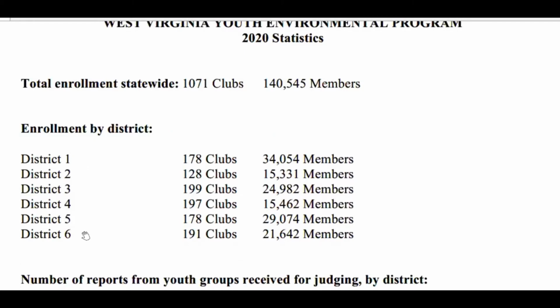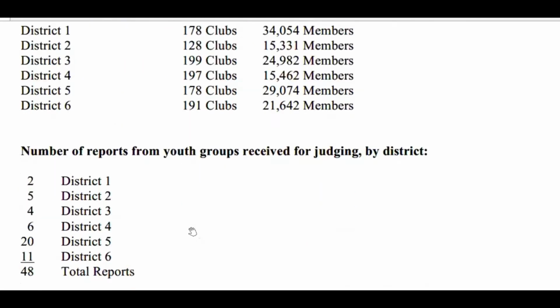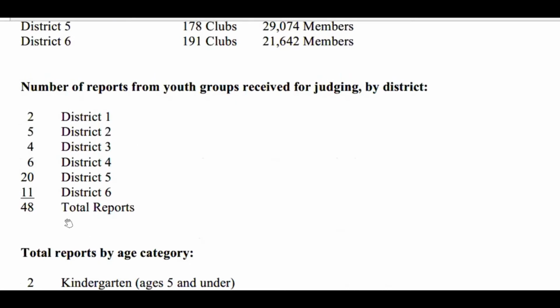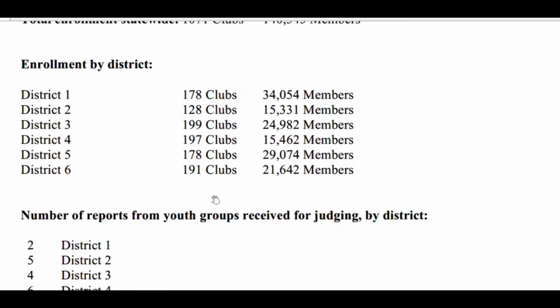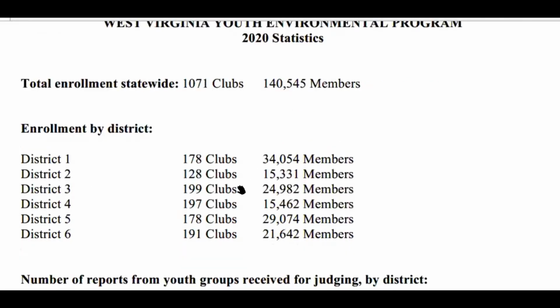We have 6 districts around the state with 6 different coordinators in those districts to help assist with the youth environmental program. And I'll go over that here a little bit more. So we had 48 total reports out of those 1,071 clubs. Only those who report can qualify for the $15,000 in cash awards that we give out every year.